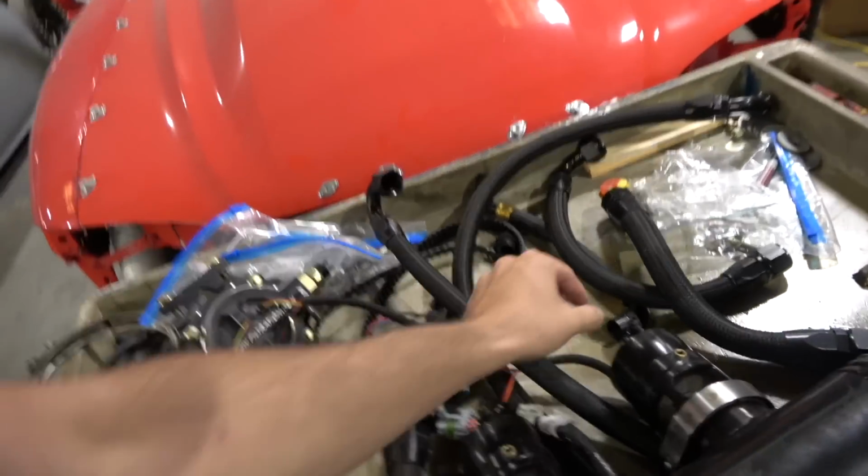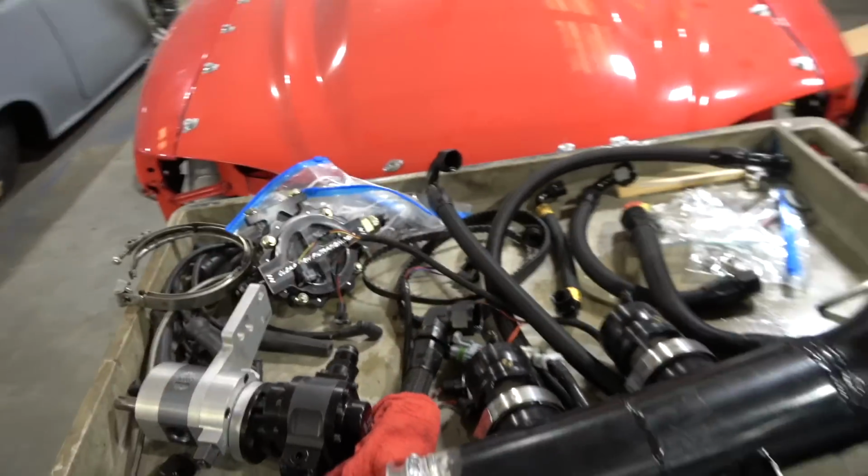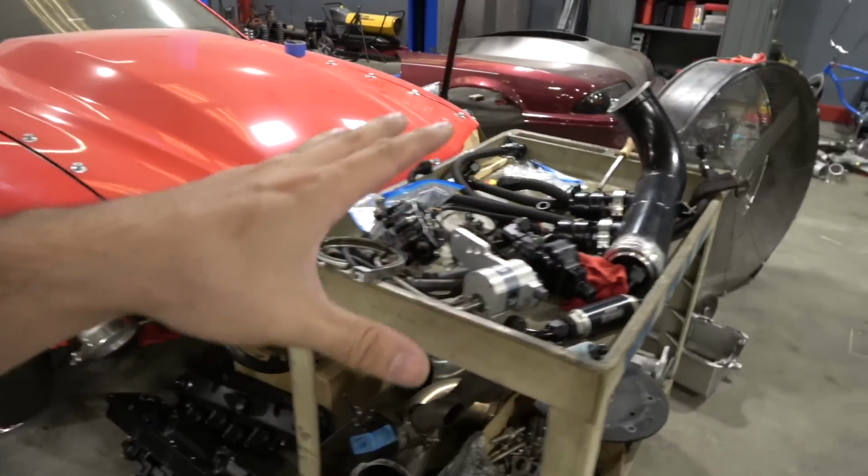And we replumbed the car, Brown & Miller. As you can see, we got a bunch of Brown & Miller hose on here. Did a bunch of Brown & Miller stuff for the fuel system. Still some stuff that we have to re-Brown & Miller out. And got the car all put back together.